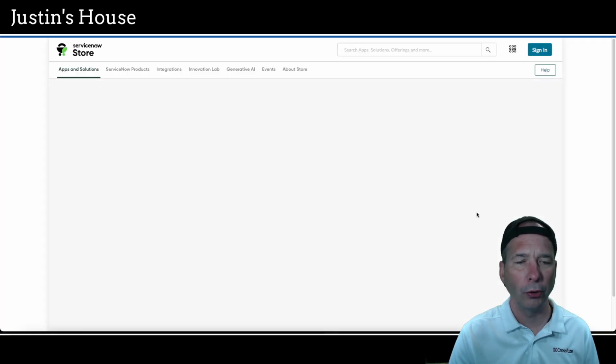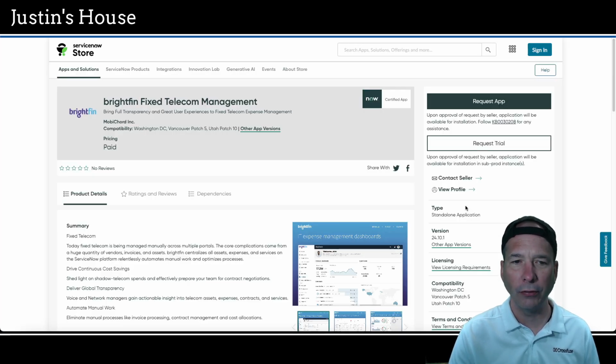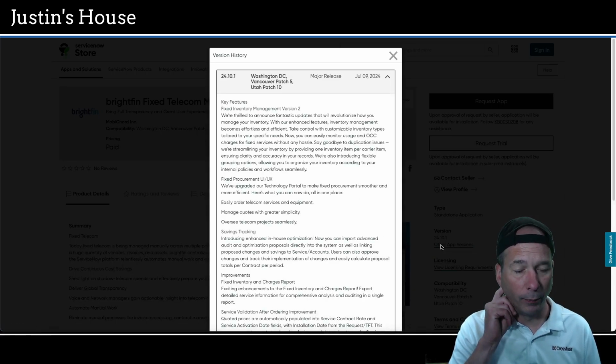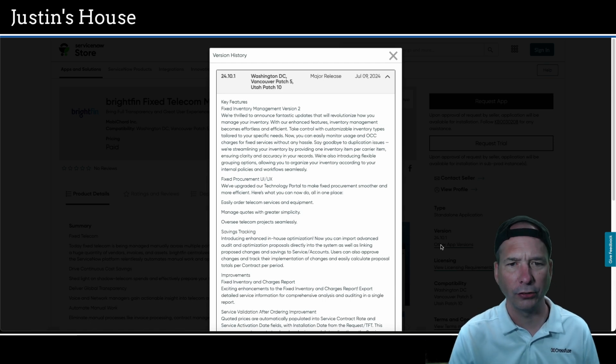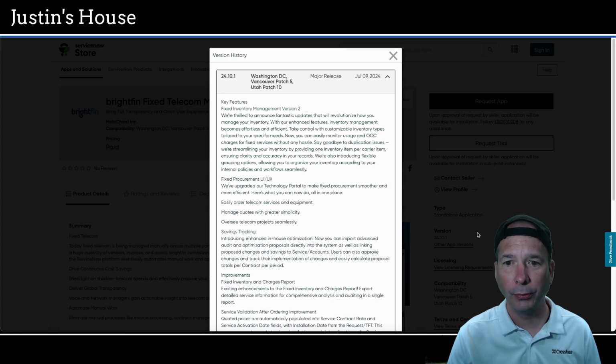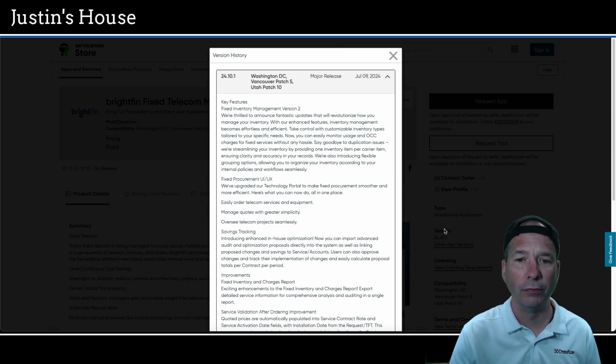Again, we got just 4 of them this week. First one on the list is Brightfin Fixed Telecom Management, updated to version 24.10.1. And in this version, great release notes on this one. I'm going to try to summarize it. Fixed Inventory Management version 2. They're thrilled to announce fantastic updates that will revolutionize how you manage your inventory.